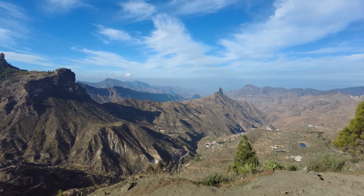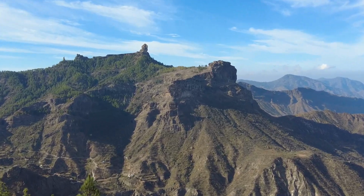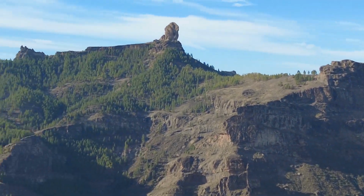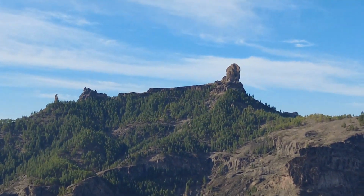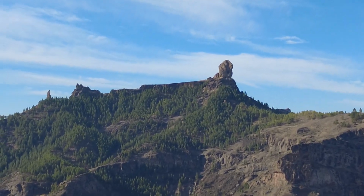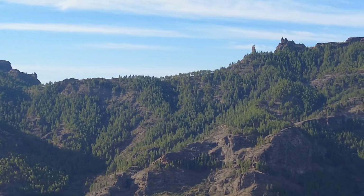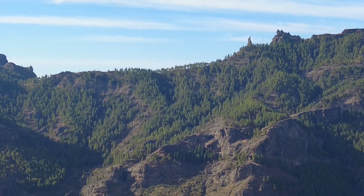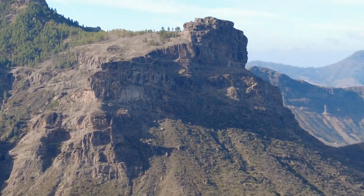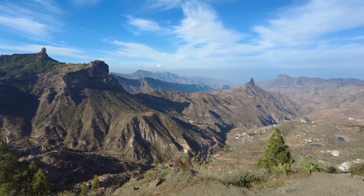All the peaks have different names. If you can see the three in front there, that flattish shaped one on the edge there is the Frog, and then to the left of it, the one that's been sticking up and annoying me for a long time, that is Roque Nublo, and then the one just to the left, which I've just been able to make out this morning, it's only a small one and it does look incredibly like a priest, but that is called the Friar. I can't remember any of the others, there was too many, but it's certainly a beautiful view.